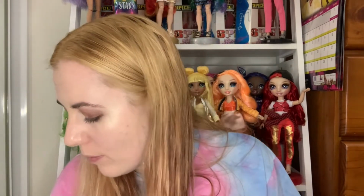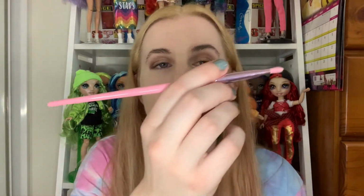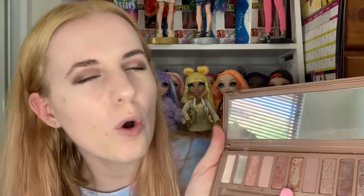So I'm just going to use one more shade, and I'm going to use this Morphe and Jeffree Star brush. It's just a flat brush here for shadow, and I'm going to dip into that colour that you can see that I use very, very often. I think it's called Trick, this one here, and it's like a goldy, pinky, browny colour. It's just a really nice mix, and it goes on beautifully.